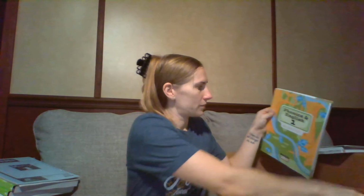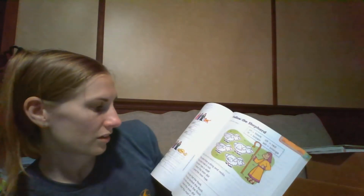Oh, look, another phonics book. Oh, here's the work text. I'm not really sure, practice and work text. Phonics and English. Maybe this adds something, I will have to let you know. It's really fun looking too, and that's all I really care. Follow the shepherd. The man has a sling and a rock. How cute. Jesus is our shepherd.